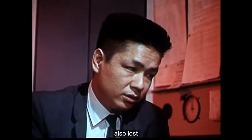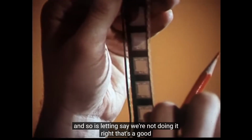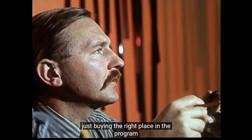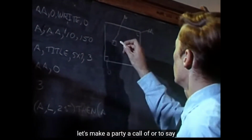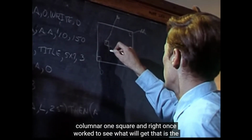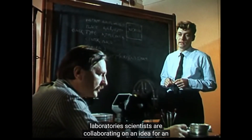Also lost. We also have to worry about the amplifier based on thirds. And so it's letting us say we're not doing it right. That's good. How much trouble is that? They get just buying the right place and make the appropriate change.